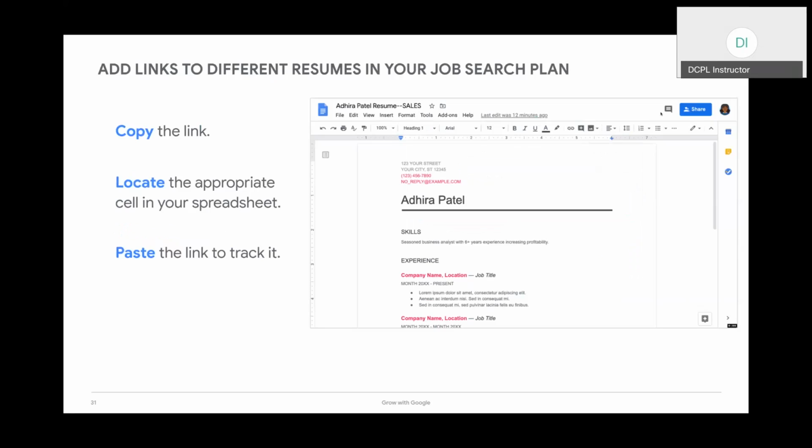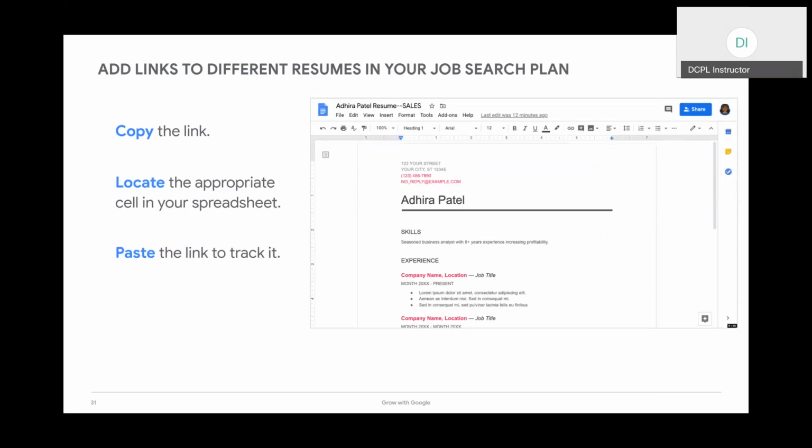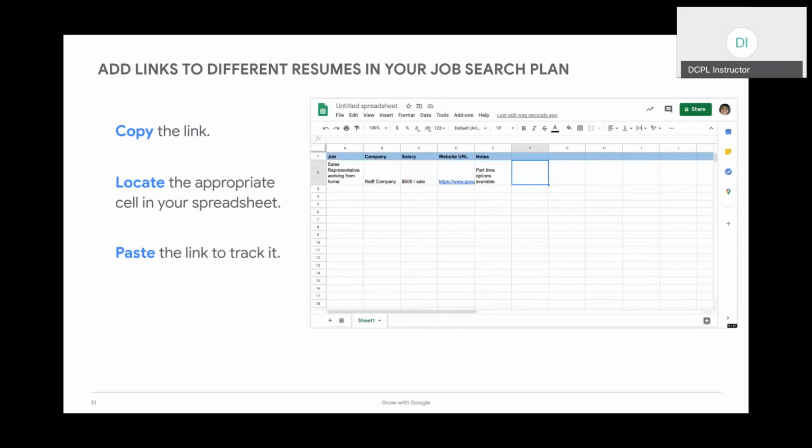And then you can add links to different resumes in your job search plan. So going back over that tab, you can click share at the top. Come down here, get a copy link, and it'll give you a link that you can share. So you could put that in your group sheet. You could also send that in an email to someone as well, or share it on, say, your social media platform. So if you want people to be able to access your resume at any time, you could do something like that. So if you're doing a lot of different resumes, this may be a very easy way to keep track of each one and know exactly which one to upload, so you don't click on the wrong one when you do a job application.